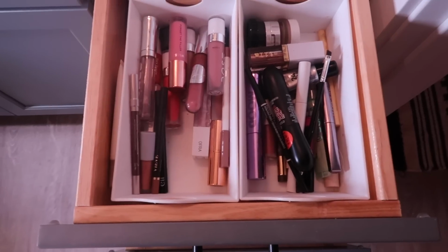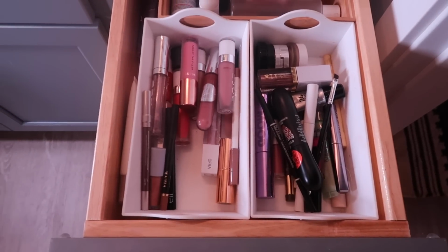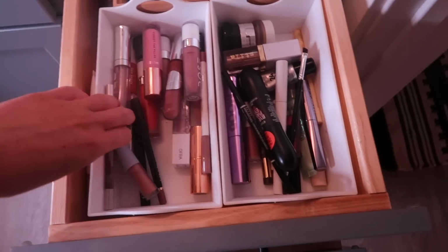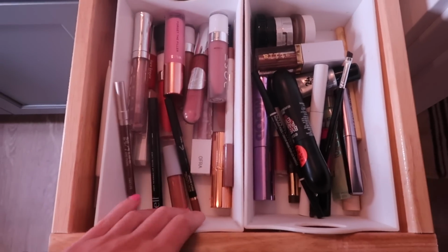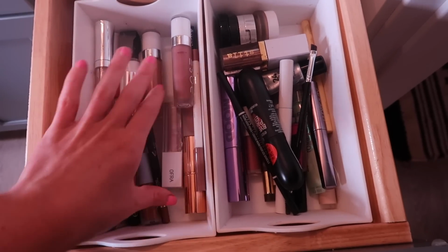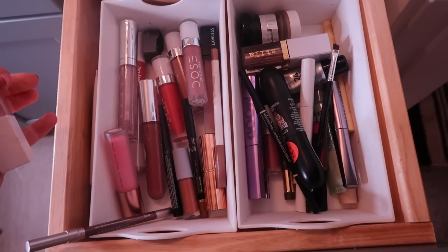Okay, I adjusted my lights ever so slightly. I'm hoping that you guys will be able to see as we go through all this stuff. I'm feeling a little overwhelmed because it's super messy. Let's start in the lip drawer. I am overwhelmed already. I'm gonna keep some of these products in here, obviously, and some of them I'm gonna get rid of.